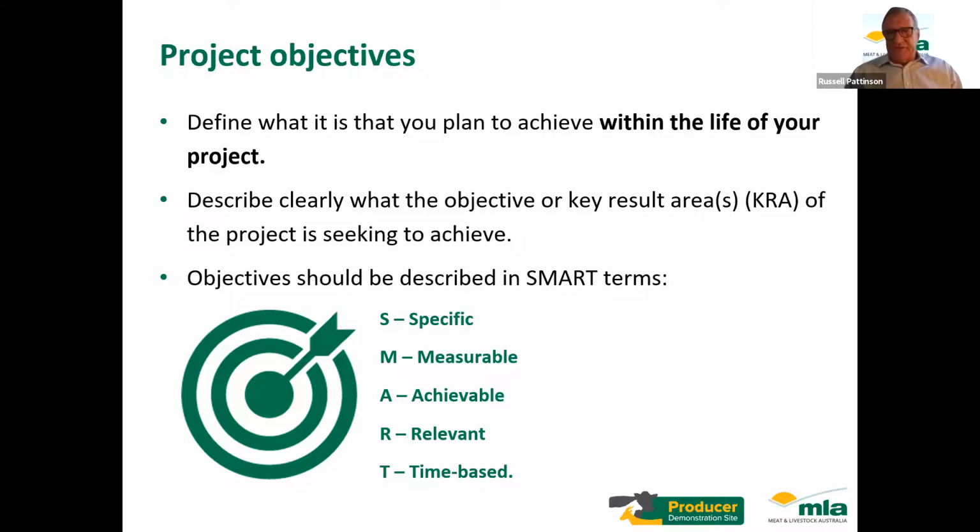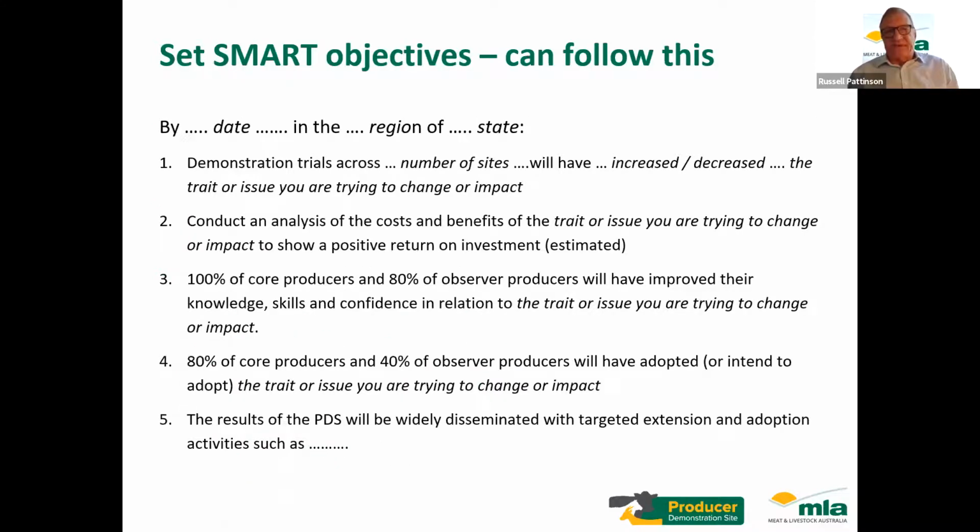And the next slide, if I could please, Hilary, gives an example of a SMART objective. So by such and such a date in a particular region in the state of, demonstration trials across, say how many sites, you'll increase or decrease whatever the trait or issue you're trying to change or impact. So it might be, will increase lamb weaning rate by X% by June 2024. So that says precisely what it is that you're seeking to achieve with your project. Conduct analysis of the costs and benefits of the trait or issue you're trying to change, to show what is the impact and what is the return on investment for this particular approach.